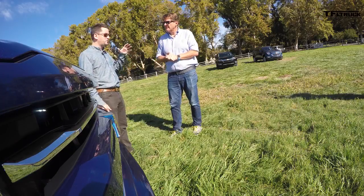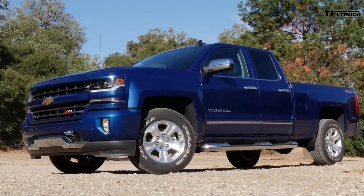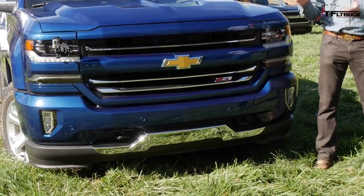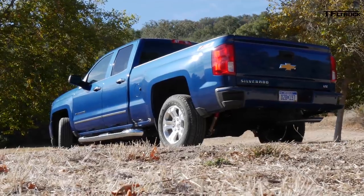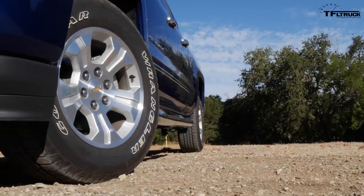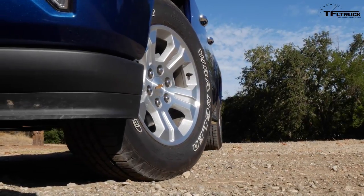And so what we've done is that each price point, we're offering the choice. So this is an LTZ Z71, and you get this monochromatic front end. If you want a chrome front end, we can give you the LTZ at a similar price point. At a lower price point, an LT customer can choose a chrome front end, or we can choose the LTZ71, which is a monochromatic front end.